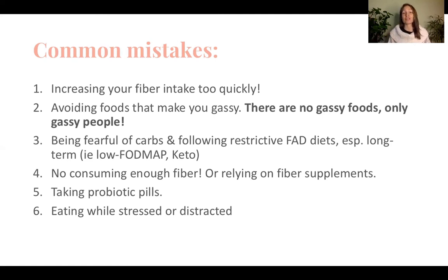Like, for example, if you're having issues with constipation, yeah, you might do well with a fiber supplement, like some psyllium husk or something, to help get things moving. But don't rely on fiber supplements alone. Next, taking probiotic pills. So again, I started talking about this earlier, where with probiotic pills, yes, you're going to get like 50 billion units of these probiotics, but it's just a few strains. And we don't want to create a monoculture. We want a diverse ecosystem in our microbiome.